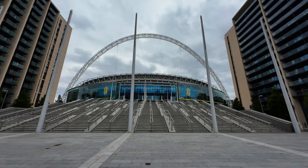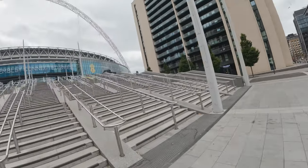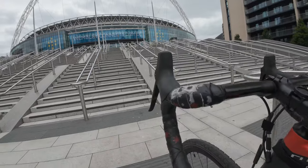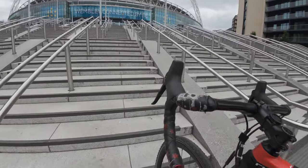Right, let's see if we can do the walk up these steps. This could go well, could be a disaster. Let's try. Oh no, I think we'll be all right. My bike's pretty light. Can even run it Rocky style.